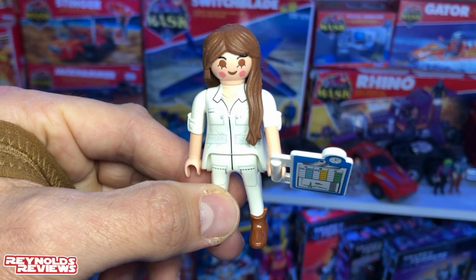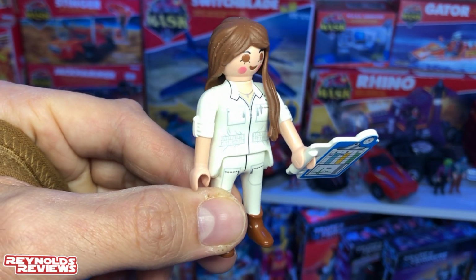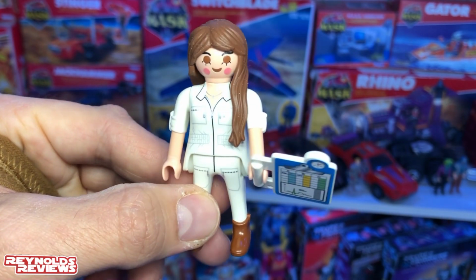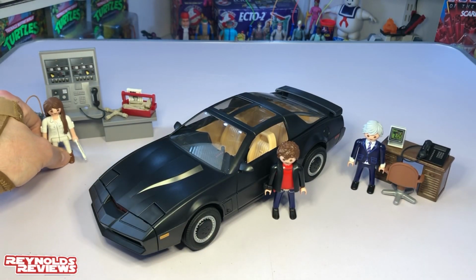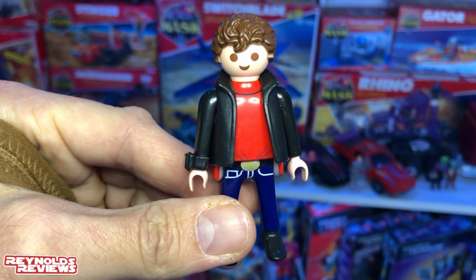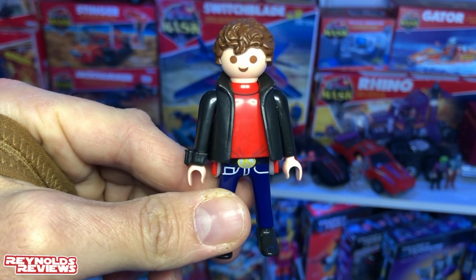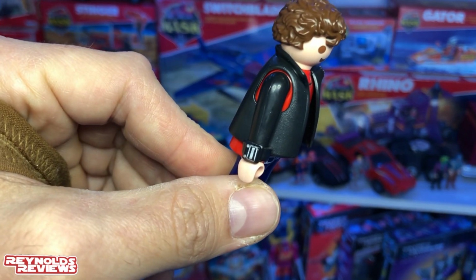and Bonnie was KITT's personal mechanic, if you like. She always did any repairs that KITT needed, and any upgrades or any work that KITT needed, Bonnie did. So there's Bonnie, and then of course we've got Michael Knight himself with his trademark red turtleneck, his leather jacket, and he's even got his watch, so he could talk to KITT wherever he was.